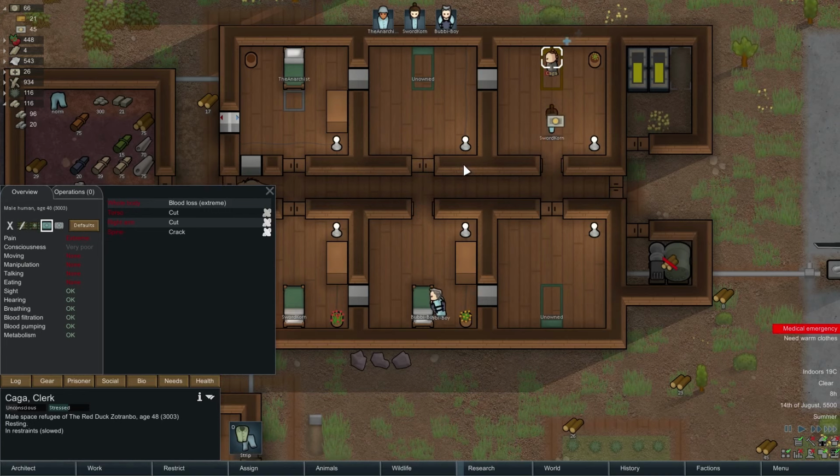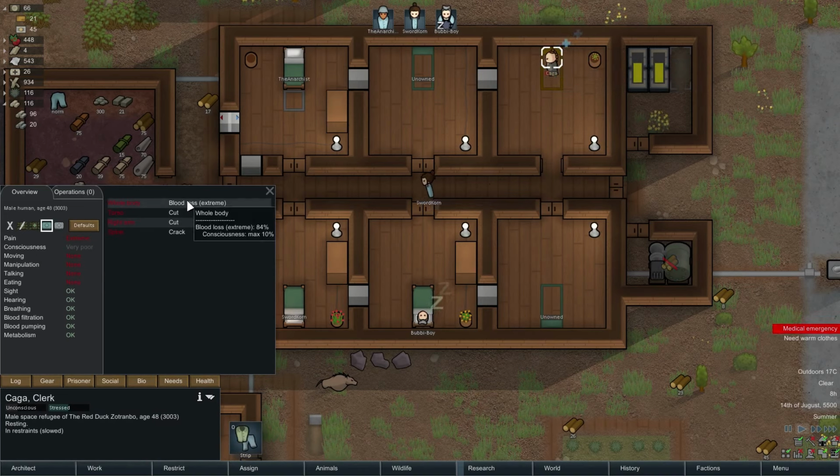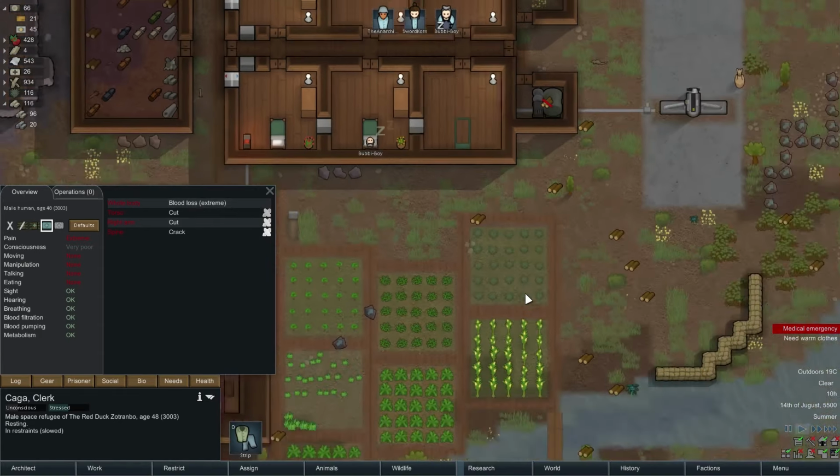So hopefully Bubby can come back and... Oh, you're feeding him. We want to get that extreme blood loss taken care of. So let's... I guess we can't do much about that yet. Can we? Oh, the blood loss is going down. Okay, that's good. As long as the blood loss goes down, you get your food, you get your fluids and that sort of thing, you should be okay.